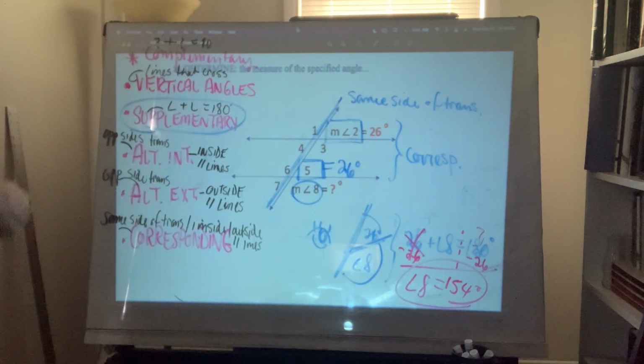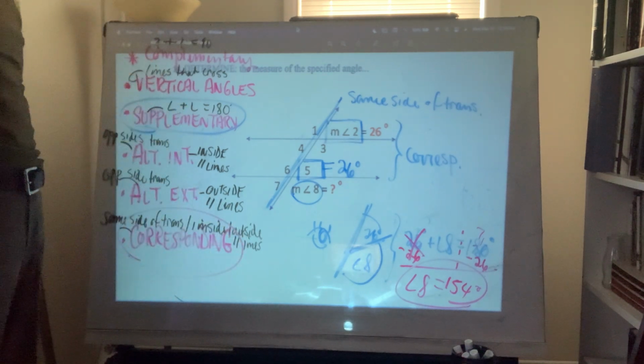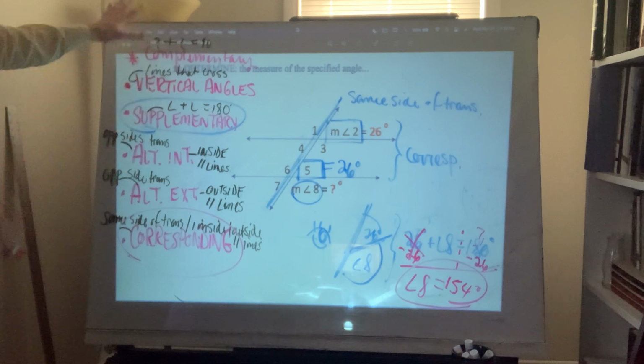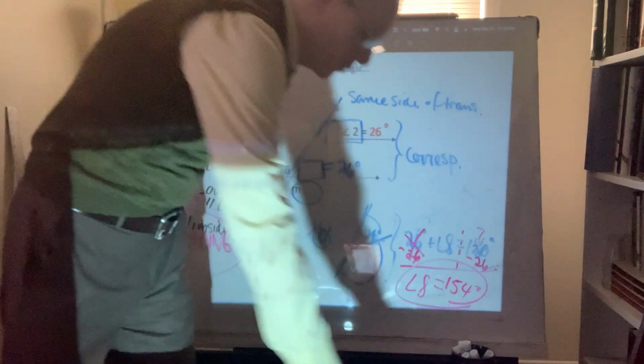Okay, you really just need to know, in this instance, the corresponding relationship and the supplementary relationship. These other things exist, and I would keep them, don't throw them away, but you don't need them in this case.